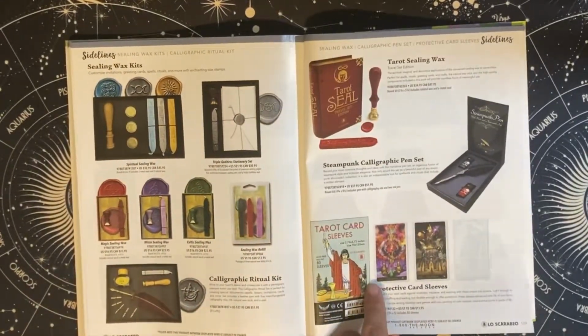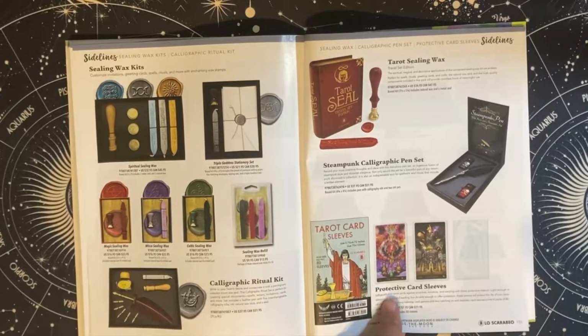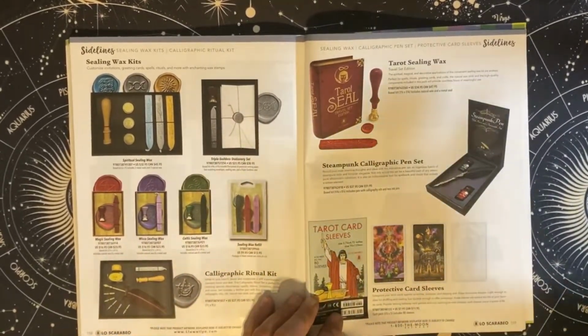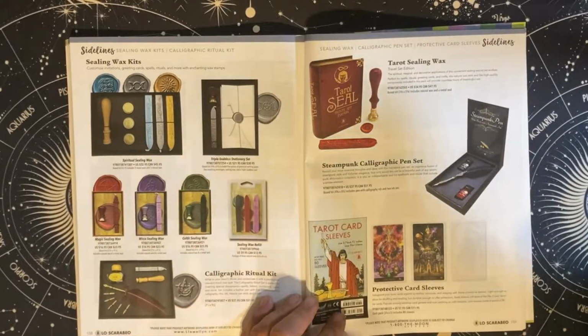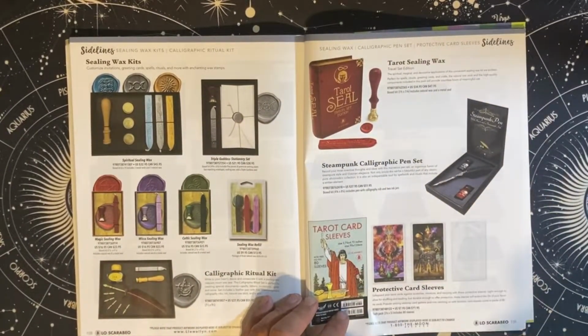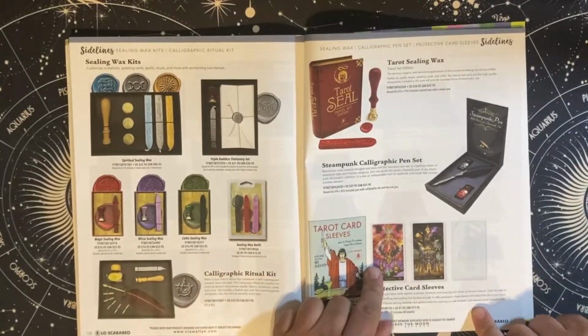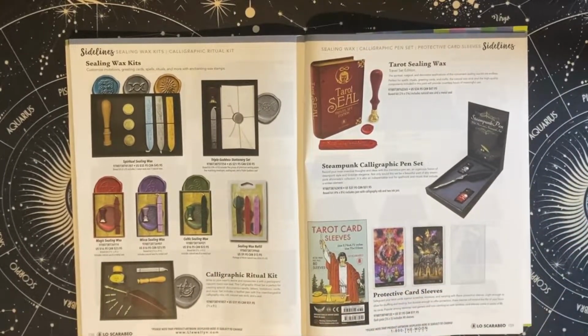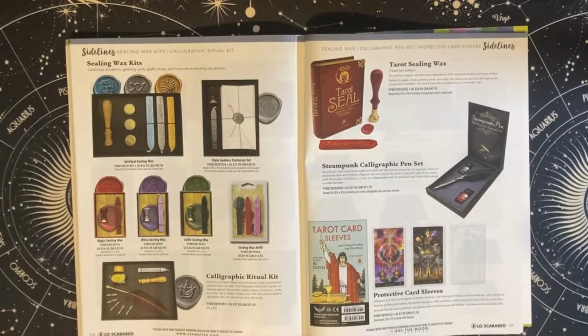And tarot card sleeves, I can't imagine... I would love the idea of protective sleeves for my tarot cards. It would be impossible to shuffle. And what's even crazier is that this is a Starman tarot. And if anyone has it, it's super long and narrow cards that aren't normal tarot size.